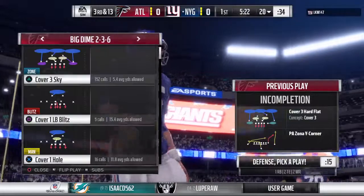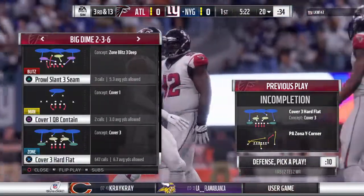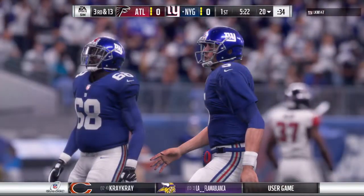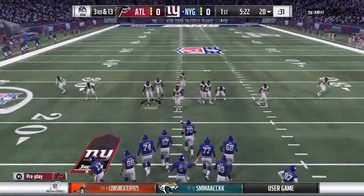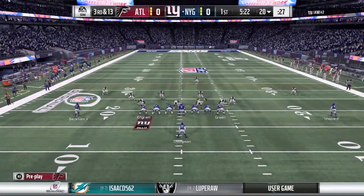Let's face it, perfection is something we all chase, whether it's playing this game or whatever we do. Hard to attain, but that's what they were searching for as that pass goes incomplete. And this opening drive not going to plan. This is now 3rd and 13.